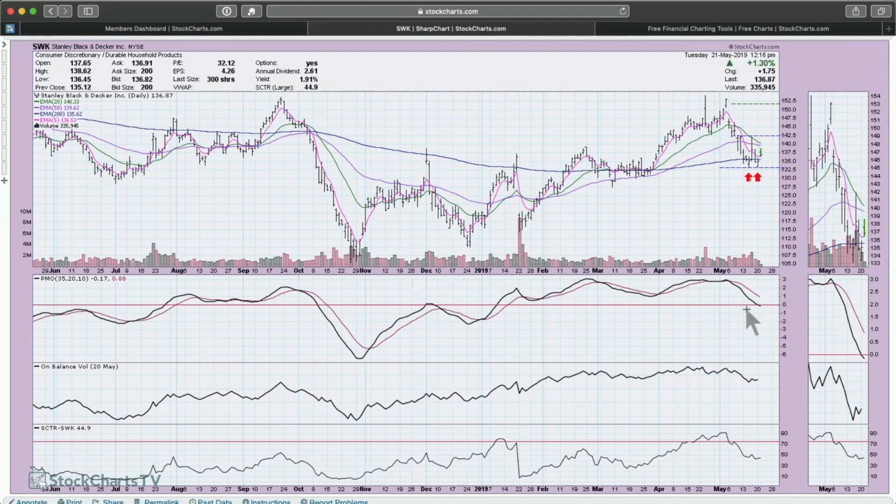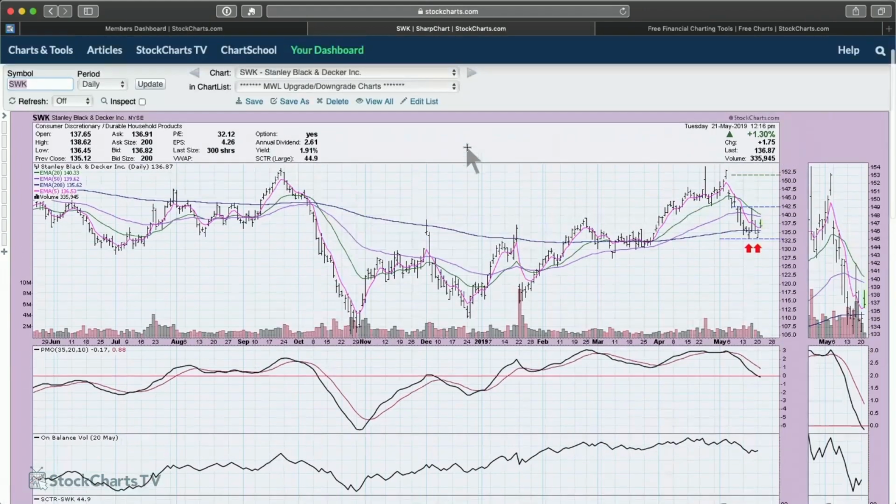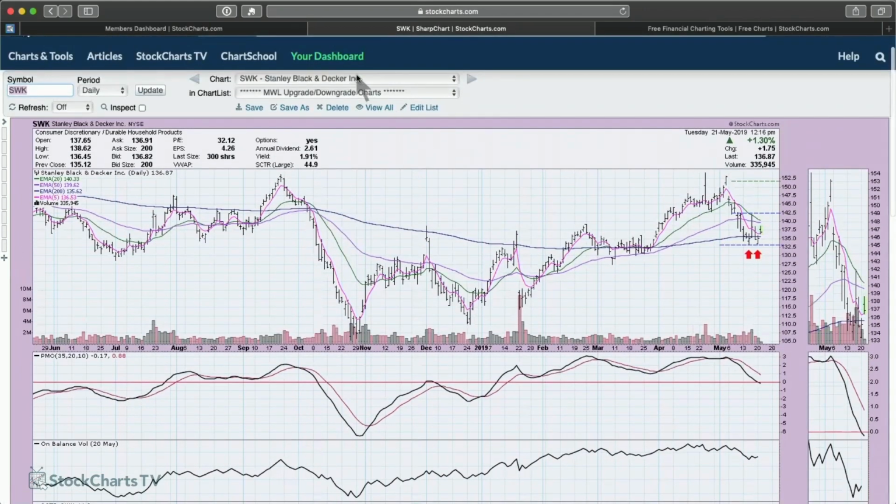Everything's sort of stretched out. I think we can get above that 20.50. If we can do that, of course, that would get us into that pattern and the execution. So I think this one, Stanley Black & Decker, might be one to pay attention to.